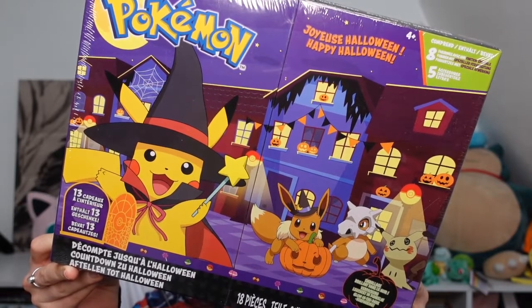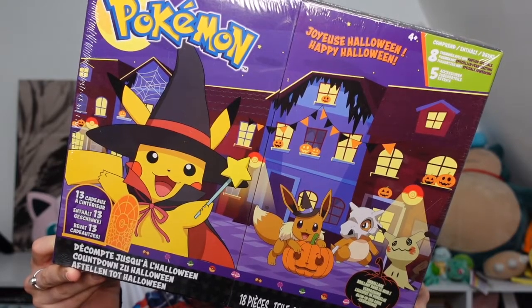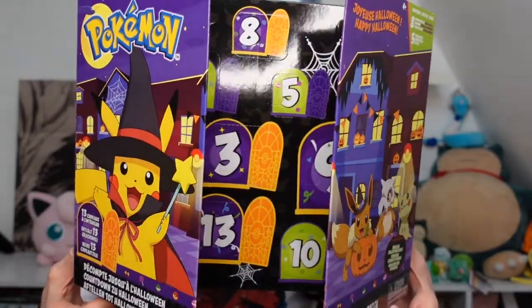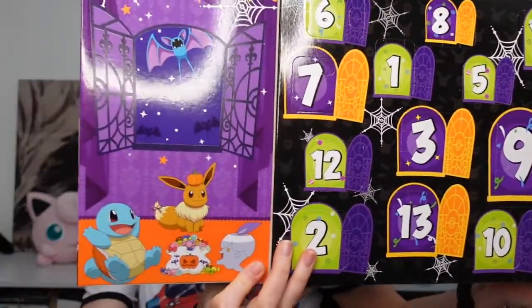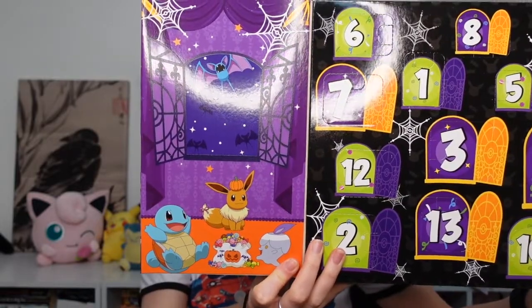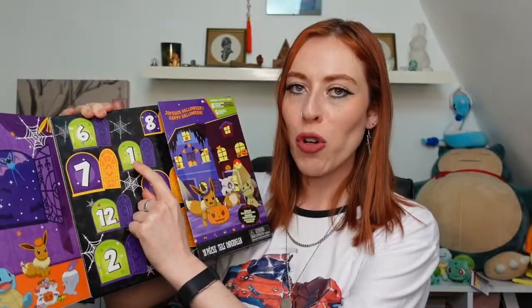I hope you enjoy the video nonetheless. So let's get straight into it. This is what the Halloween calendar looks like from the front. I won't show you the back because the figures are displayed and I don't want any spoilers. This calendar cost me £37 in total, and inside there are 8 figurines, 5 accessories with 13 doors in total. Quick math. This is very similar to the 2020 Christmas calendar in the sense that it has the 2 doors at the front which you open up. It's got some nice illustrations of the spooky Halloween Pokemon on the doors, and then you've got the 13 doors on the inside.